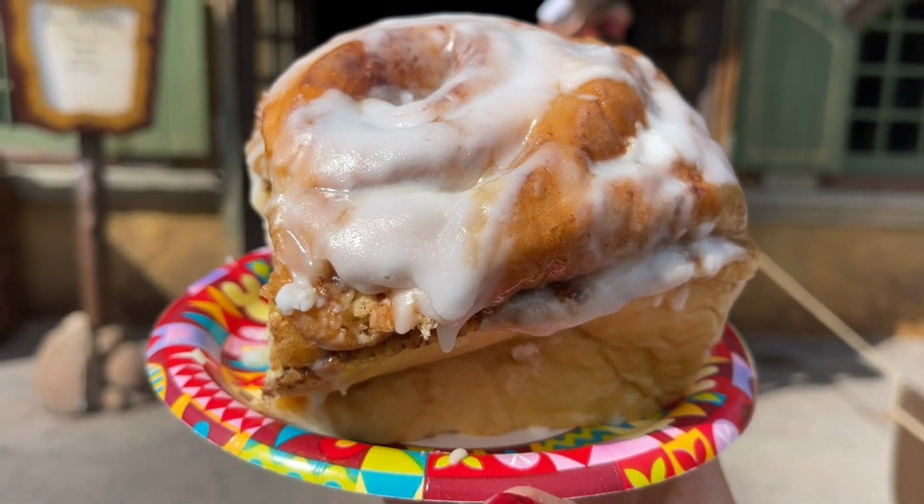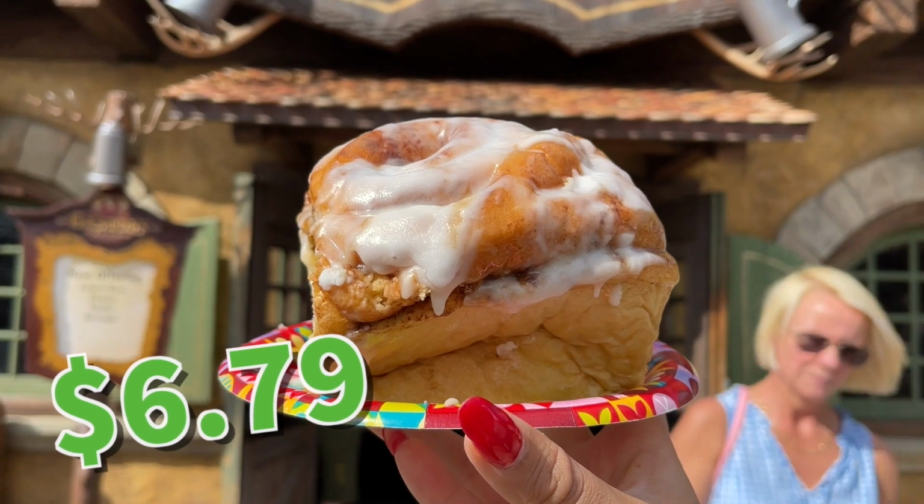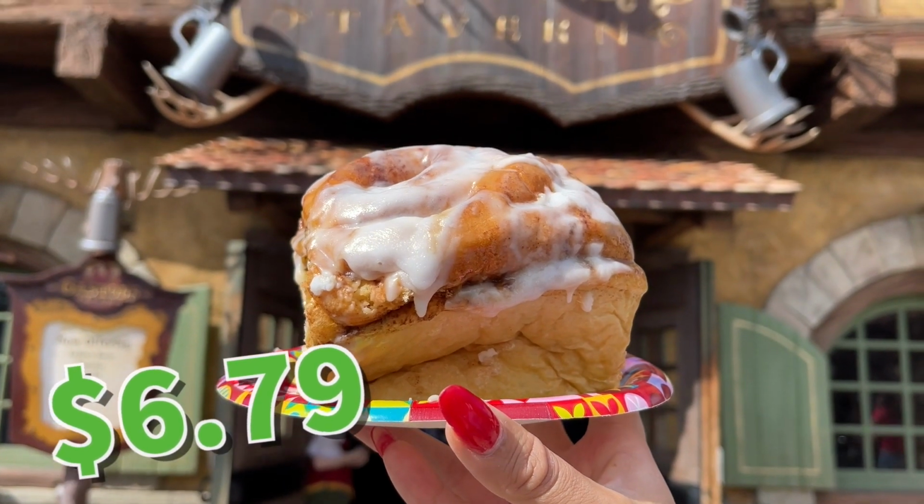And then one of my last honorable mentions is something we eat all the time, but it's the warm cinnamon roll from Gaston's. It is delicious. It's $6.79, so it's a little bit more pricey than some of the things we had today, but not by much at all. And it's delicious, and it's a huge breakfast item that's very sweet. We talk about it a lot. It's one of our favorites. So definitely consider those. If none of what we tried today sounded any good to you, those are some great options that are really hefty and not that much more expensive than the stuff we did try.